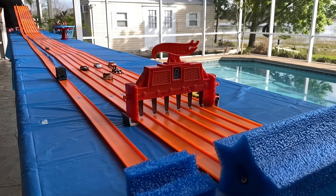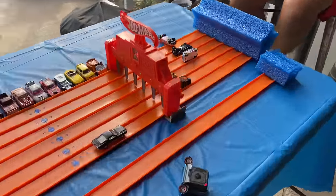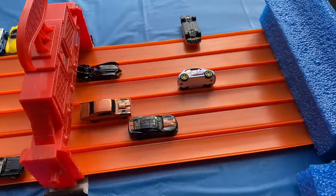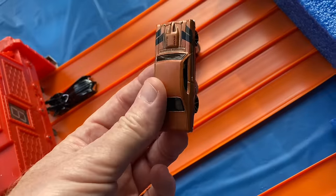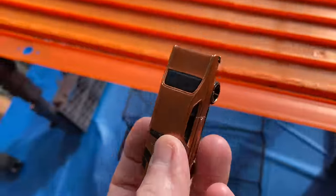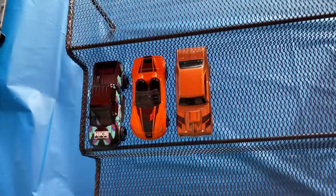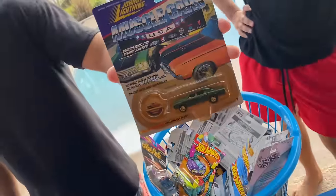Whoa. Real fast. Man, the Johnny can't even cross the pegs. Well, Faster Than Ever is faster than ever. There's proof right there, guys. This car rolls great, but it is light as a feather. Advances. Next six.